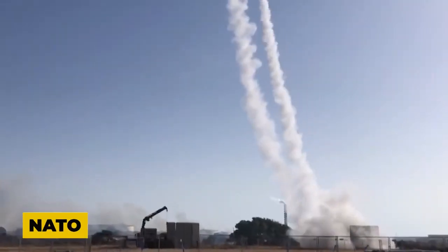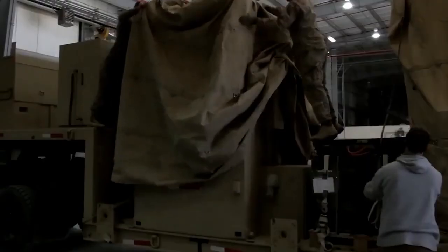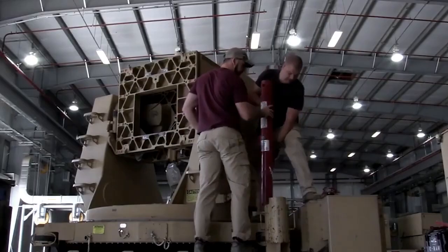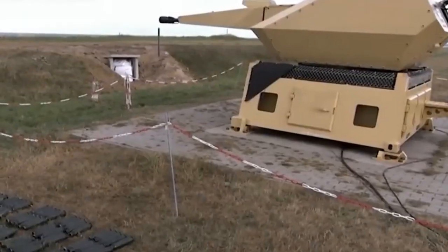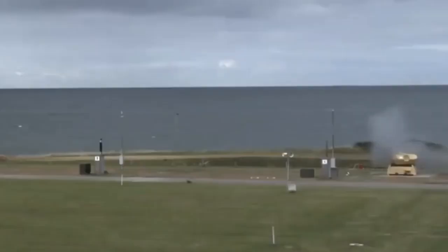The invention of the Mantis air defense system was a complex and iterative process that involved several stages of research, development, testing, and evaluation. The system was developed by Rheinmetall, a German defense contractor with extensive experience in the development of advanced weapon systems and military technology. The development of the Mantis system was driven by the need for a highly mobile, flexible, and scalable air defense capability that could adapt to changing threat scenarios.